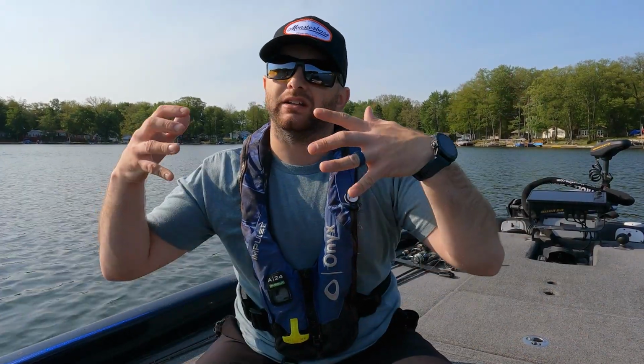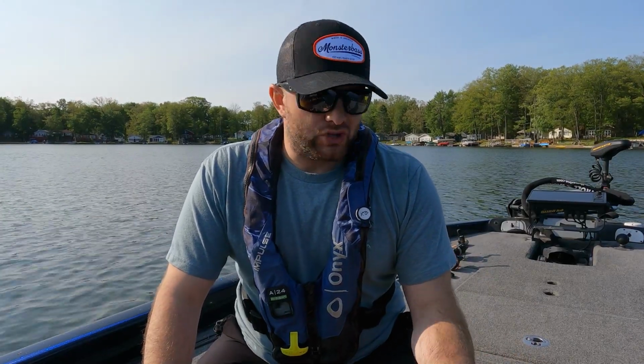A green pumpkin or black and blue style trailer on a brown jig is going to be a great starting point, and that's going to give you the ability to just go out and fish it without having to worry about all the other things that are related to jig fishing, such as the head size and the style and all these other different things. So brown jig with the green pumpkin or black and blue trailer is going to help you go out there and develop confidence when you're jig fishing.